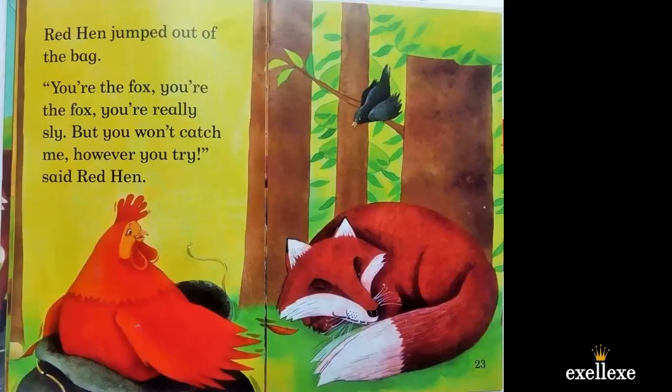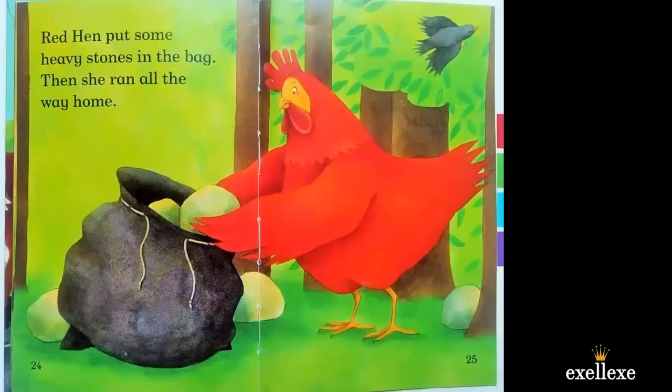Red Hen jumped out of the bag. "You're the fox, you're the fox, you're really sly, but you won't catch me however you try," said Red Hen. Red Hen put some heavy stones in the bag. Then she ran all the way home.